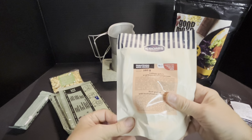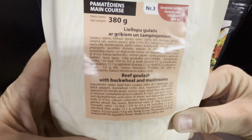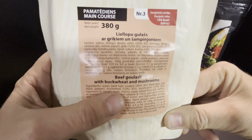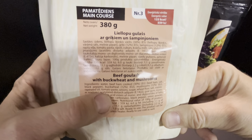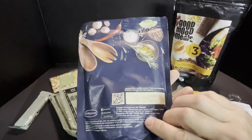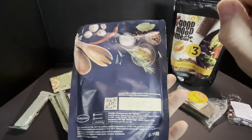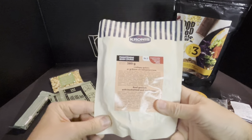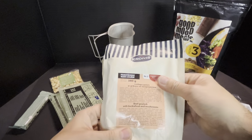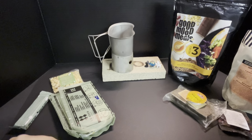Your 300 gram main course, which is your beef goulash with buckwheat and mushrooms. There's your details there. Water, beef ham cooked. I don't know what beef ham is. Sounds exciting, though. 2021 production date, best before 2024. I believe this picture has appeared in amongst the Latvian rations that I've seen advertised on eBay. Obviously, it's gusseted, as is the ration itself.